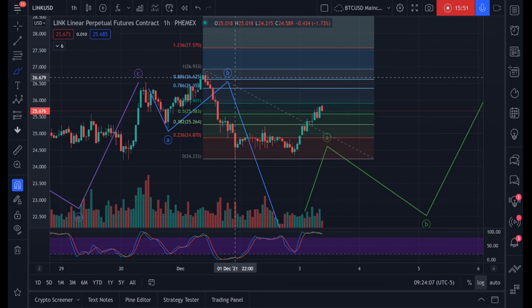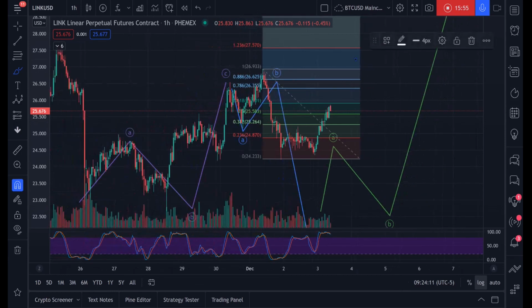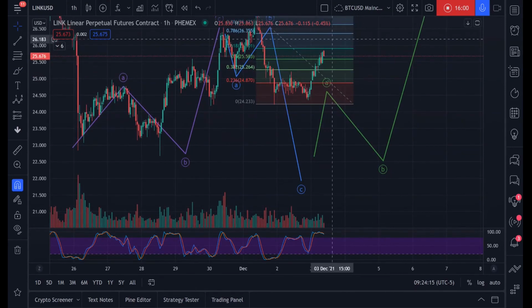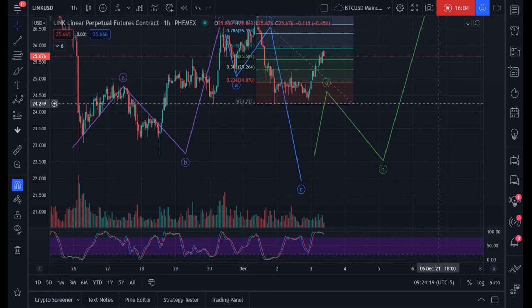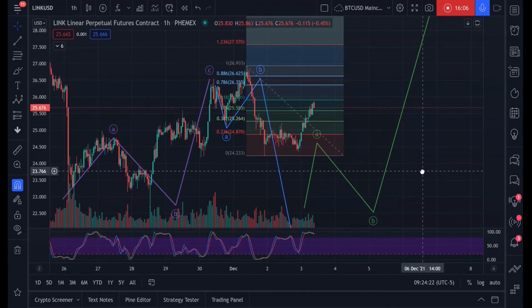So hopefully you guys are trading well. You guys are trading safely if you are trading. But if you're not, that's fine. I would just wait for this little dump before we get into our long positions and really enjoy the swing trade, the large gains that we anticipate Link will give in December.